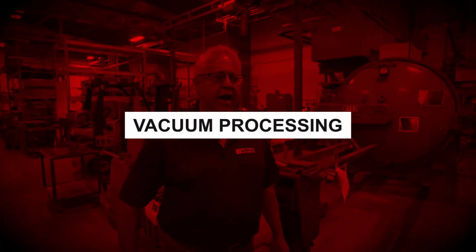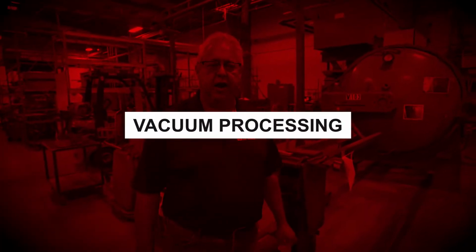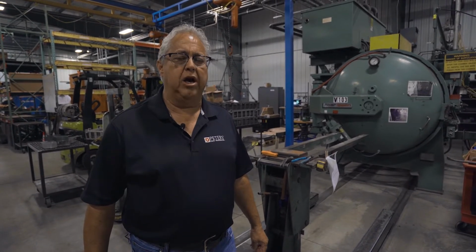We employ 9 vacuum furnaces at Peters Heat Treating. Here in our Meadville plant, the largest furnace that we have is 24 inches high, 24 inches wide, and 36 inches deep with a maximum hearth capacity of 2,000 pounds. Up in the McCain plant, our largest furnace is 47 inches high, 47 inches wide, and 60 inches deep. And we can go up to 5,000 pounds on the hearth in that furnace.